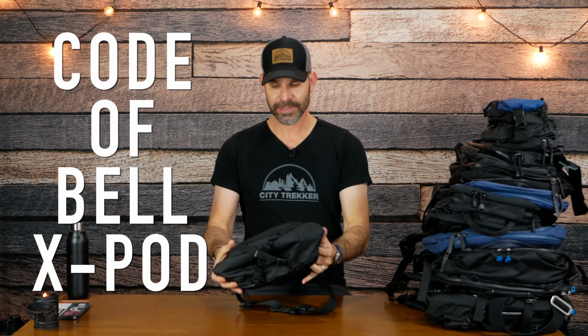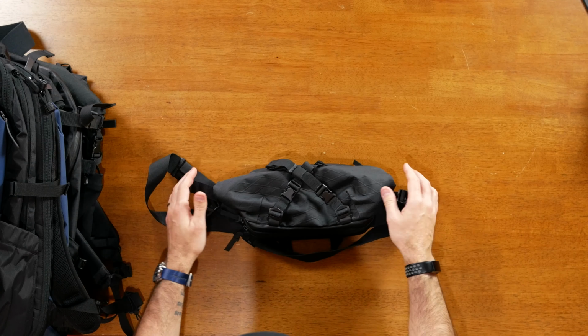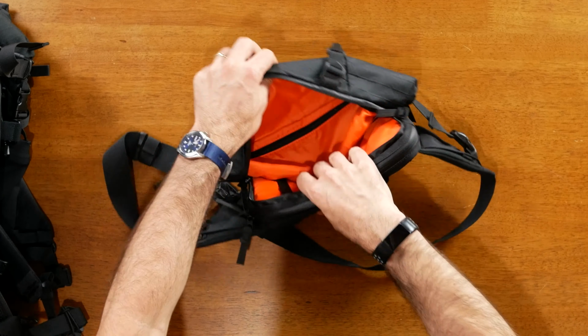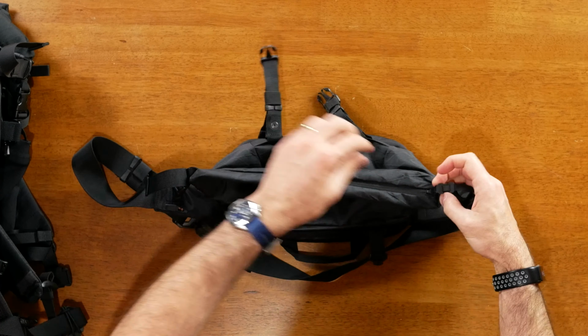The first is a sling from Coat of Bell. This is the X-Pod. And this expands, which is really unique for a sling like this. So you've got a main compartment with some good organization on the inside, and then you have this front pocket, and the front pocket is really where the magic happens. There are two access points for this top section. One is this top zipper, where you can access it from the top. The other is right in the middle.